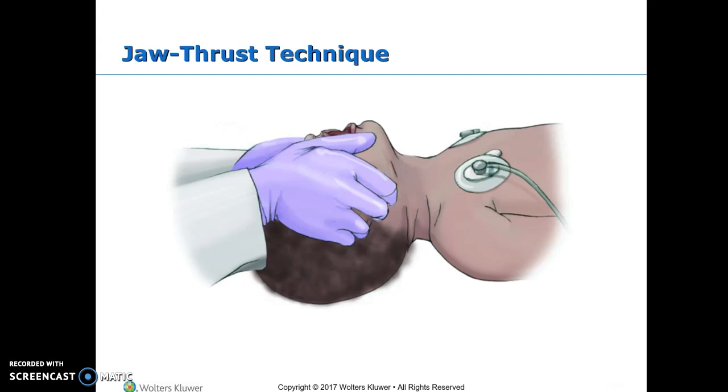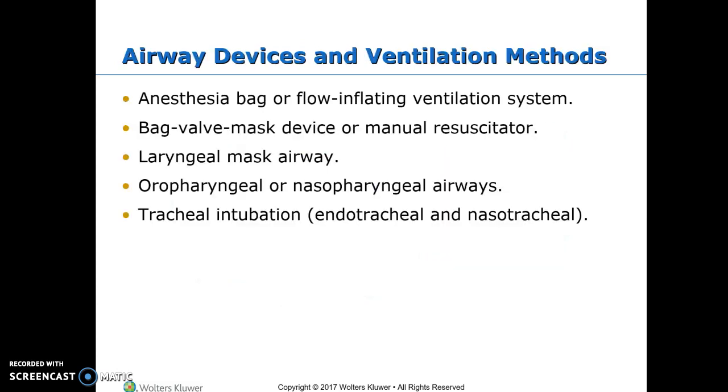If there's concern of cervical spinal injury, we can do the jaw thrust. So there are a number of different airway devices. You'll see those anesthesia bags used by physicians and respiratory therapists. Usually nurses are not trained in using those. They're the ones that are just sort of a floppy gray bag. You plug it in, you have to actually let it fill up before you can use it.